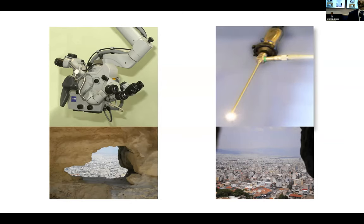Undoubtedly you get better optics and visualization. Whether that really translates into better outcomes is a little more open for debate and not absolutely proven. But in our institution, we use the endoscopic approach by and large.